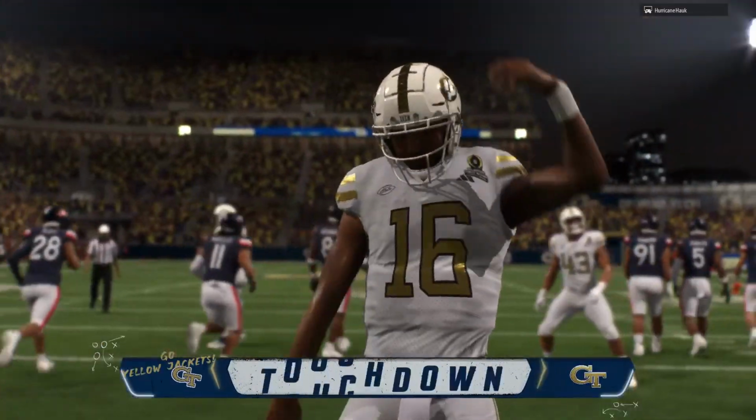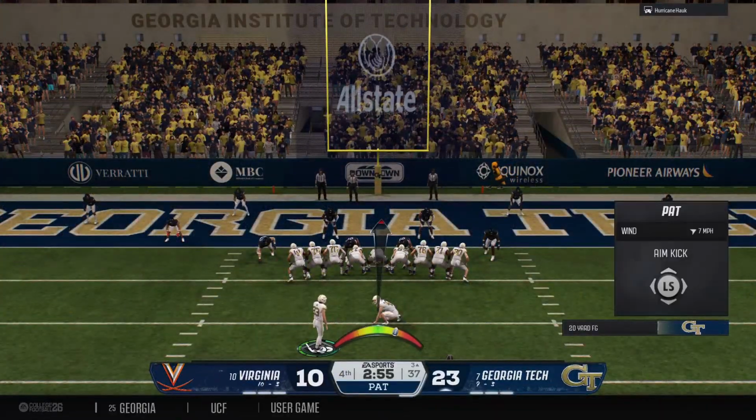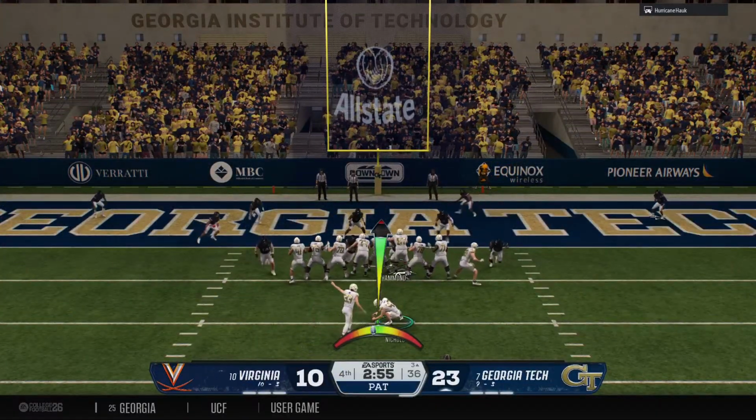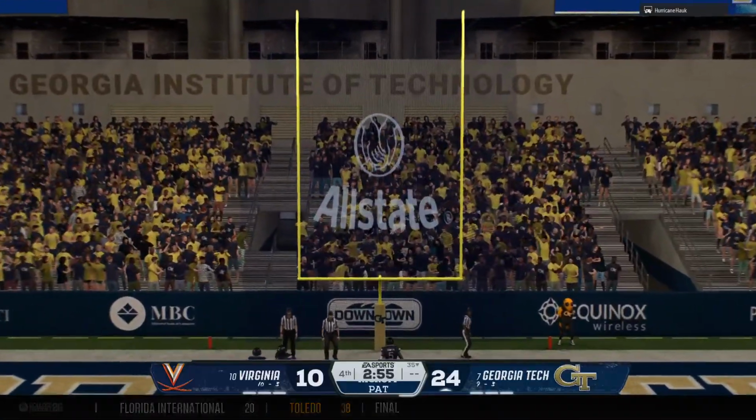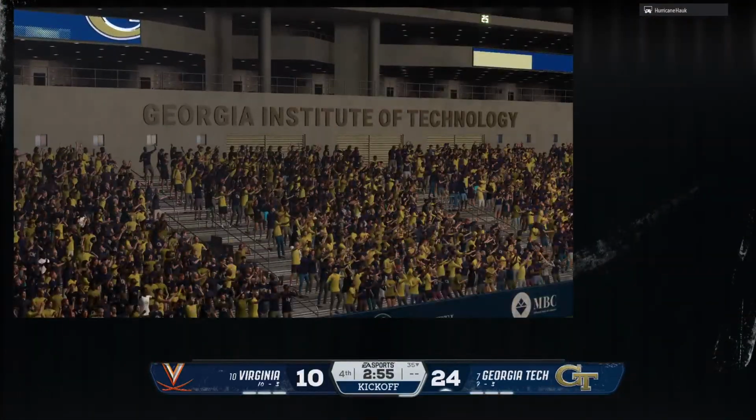Touchdown, Yellow Jackets. Chris, that's what I love about this quarterback. It's a great touchdown. He shows you his versatility. We know he can throw it, but here he shows you his speed and how he can make the defense pay for that as well.